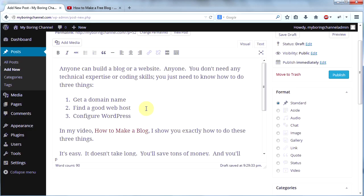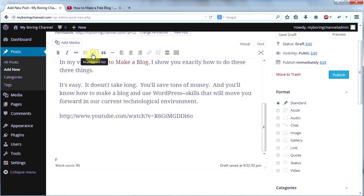You will also see that in this post I made a list. That was easy to do. In order to do that, I clicked this button right here. Let me give you an example. I click the numbered list button, and then I simply make my list. It's very easy. Now I can also use this to make a bulleted list.